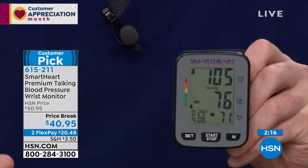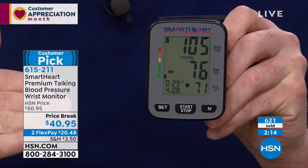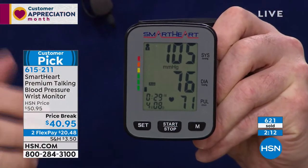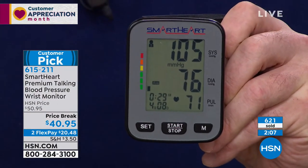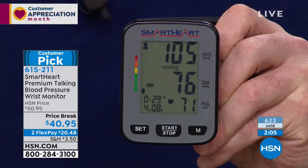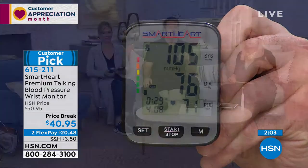So just to give you an example, my mom was run down all the time because of her medication dosage. Once she started storing these readings in memory and bringing it to her doctor, he actually lowered her dosage a little bit. So that means she can feel like she can get out of her own way, have the pep in her step, go on about her day and do the things that she loves. And anytime you can be proactive with your health, you feel more in control.